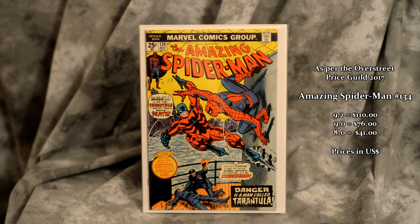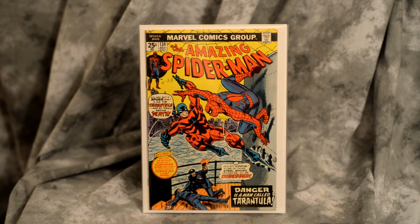Grade wise, I think it's just under a VF, maybe a 7.5. Pressing might bring it to a full VF, but something around the VF minus. $41 at the VF, so like I said, around Canadian price for almost the grade. So let's take a look at the next issue there.